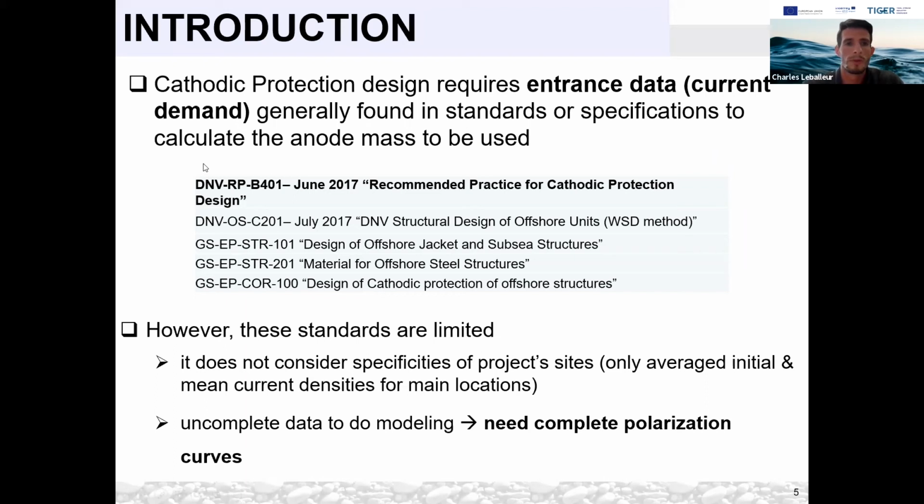The most known and the most used is the DNV RP B401, which gives current demand depending on several sites, but mostly as a function of the temperature of the seawater. But this is the only variation that you can find in the DNV. So there is a limitation to the standard, which does not consider all the specificities of the project sites.